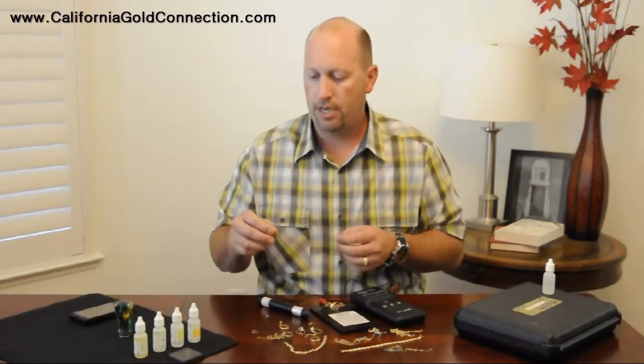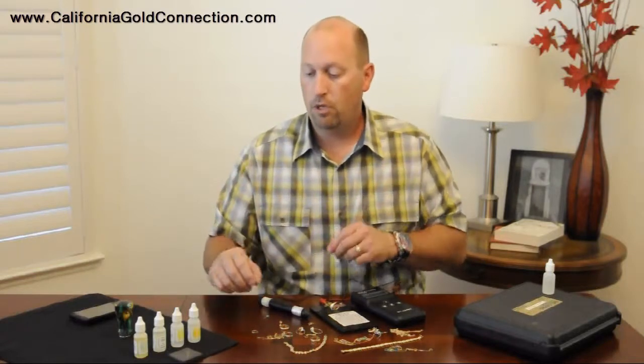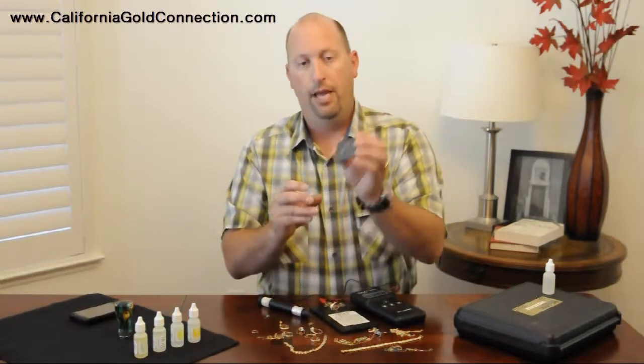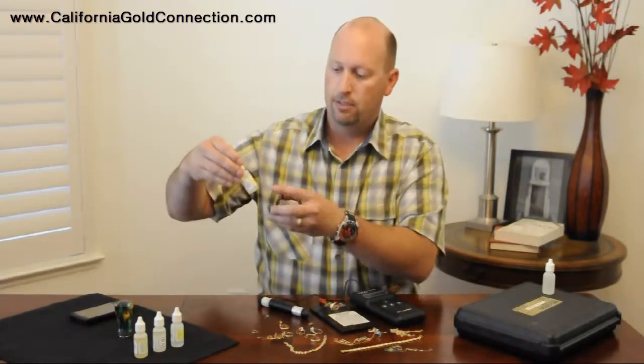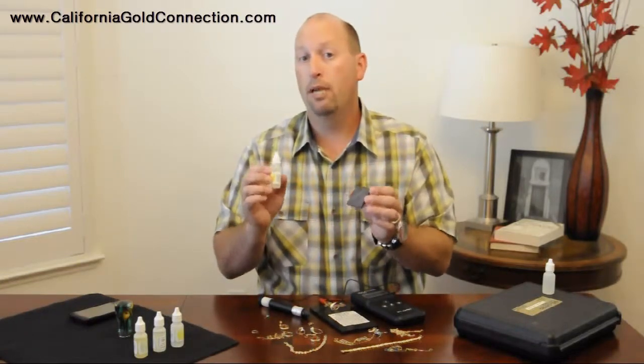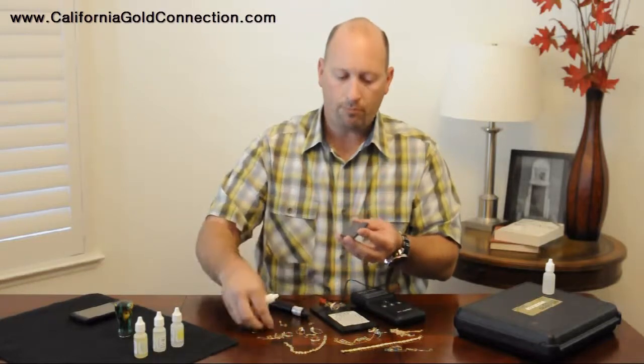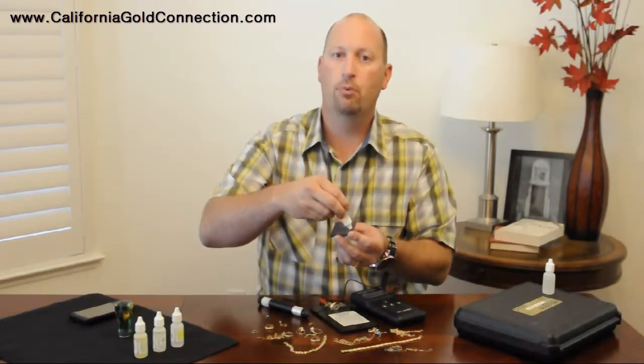Okay, so the first test, the number one caution you want to look for is if they're doing what they call scratch stone testing. They have a little stone of some sort, and they have a variety of acids. So this is 10 karat acid. They do 14 karat acid, 18 karat acid, 22 karat acid. This is a very common test you'll see in a lot of places because so many dishonest people want to be able to cheat you. They use this test because they scratch a piece of jewelry on the stone, and then they drop the acids on there and determine what carat it is.